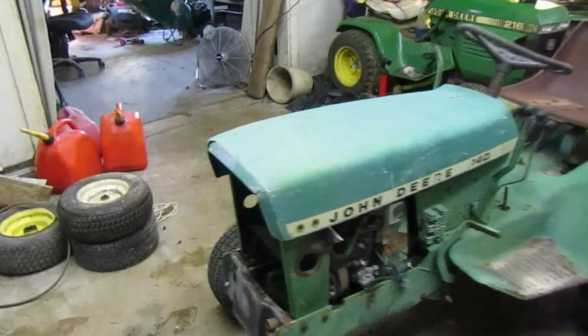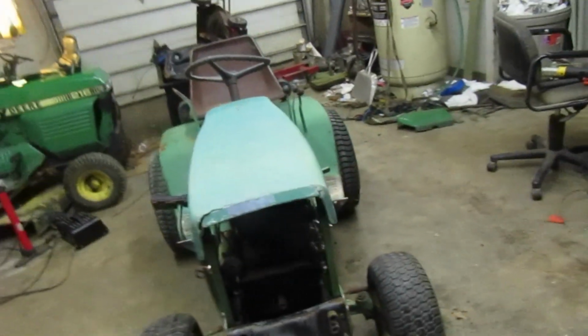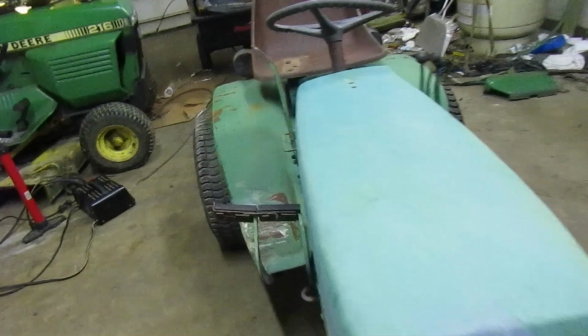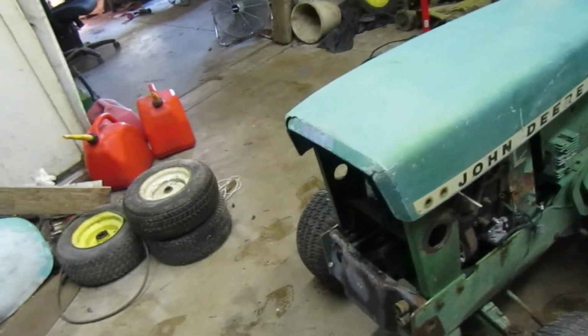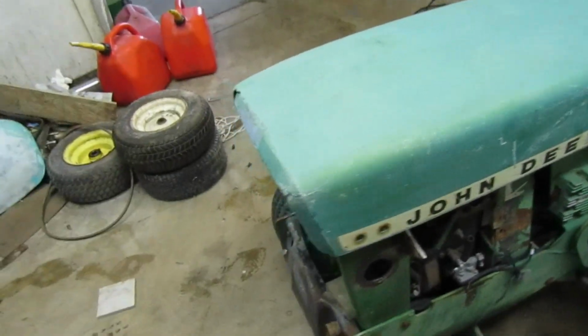Hood supports came off of a 120. I think it was a 71 or a 7120. You can see somebody had lights on it or something. That's what these brackets here are for. They're not going to be staying around for long. They're going to be coming off. I'm going to end up replacing this hood support right here.